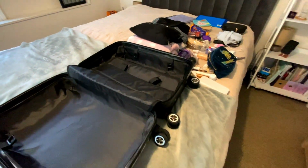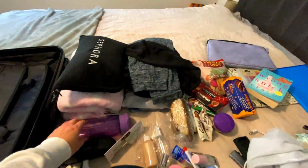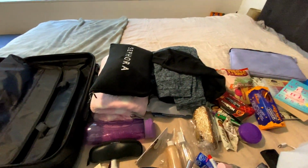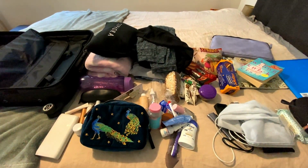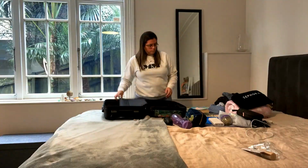And usually I'll list things as well, so I'll go through and list items, which makes it quite useful. And then when I get there, I'll always fill this up with water, so it's super convenient. So what I'll do is I will start putting this into my hand luggage, and then I will go through with what I put in my checked items as well.